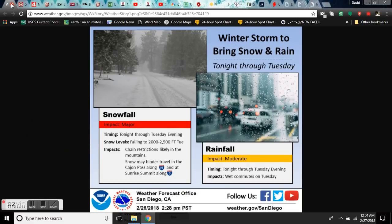Let's go further south to San Diego. Willie, you're getting pummeled. Winter storm to bring snow and rain tonight through Tuesday. Major impact tonight through Tuesday evening. Snow levels falling to 2,000 feet Tuesday. Impacts, chain restrictions likely in the mountains. Snow may hinder travel in the Cajon Pass along 15 and at Sunrise Summit along 8.